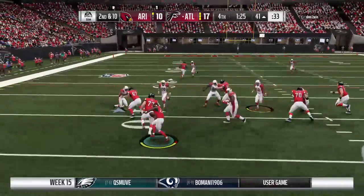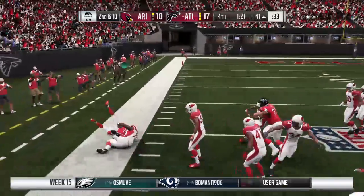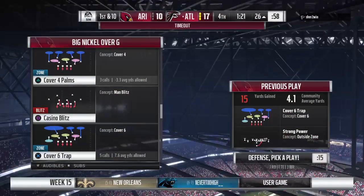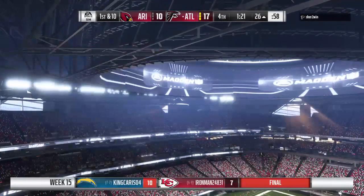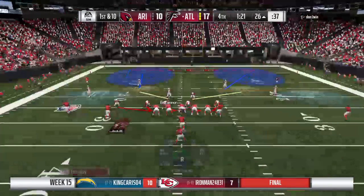After the penalty, here's Freeman. Room here to run. And a nice carry there of 15 yards. And play is stopped here. Timeout. It's the defense calling the timeout here. And they'll be disappointed to have to burn one there after giving up the 1st down.